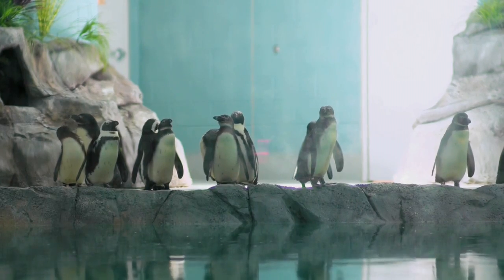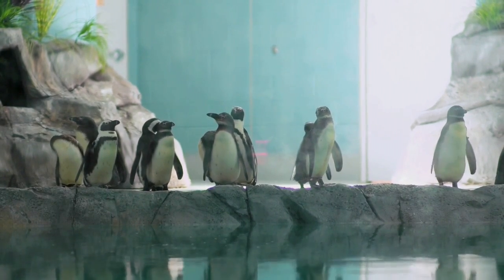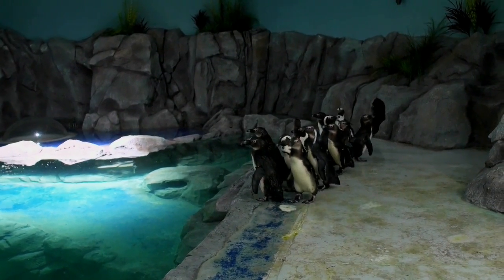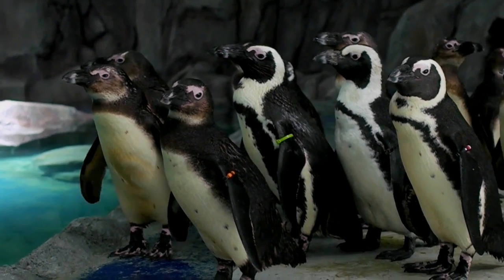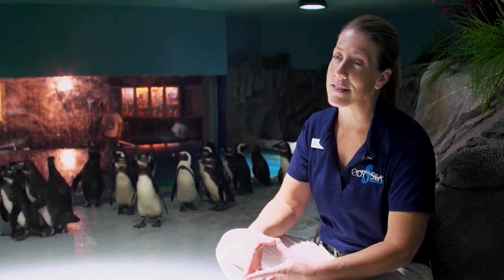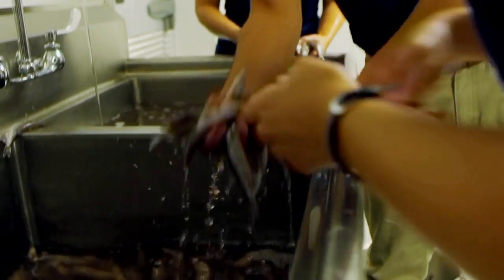African penguins are really unique in coloration, and you can tell by checking out the juveniles and our subadults here. As they mature, they develop that more stark black and white coloration. They'll get an upside down U on their chest and then all kinds of speckles in their feathers, and those speckles are as different and unique as our fingerprints, so each one can be identified that way as well.